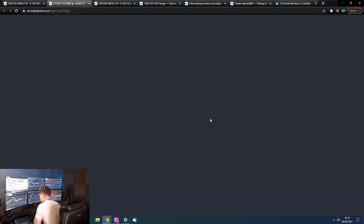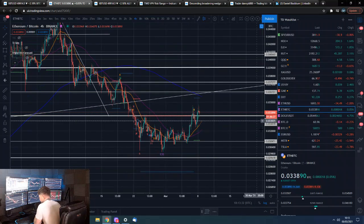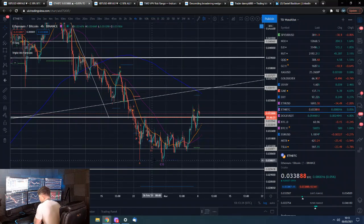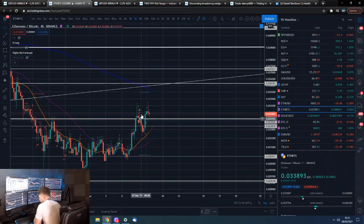Over to our Ethereum Bitcoin pairing, all important for me anyway. We had the nice move up to our horizontal. Got rejected on the 4 hour, pulled back. Actually, this pulled back nicely to see, you can see the actual, well, roughly this level here. Probably front ran it a little bit.